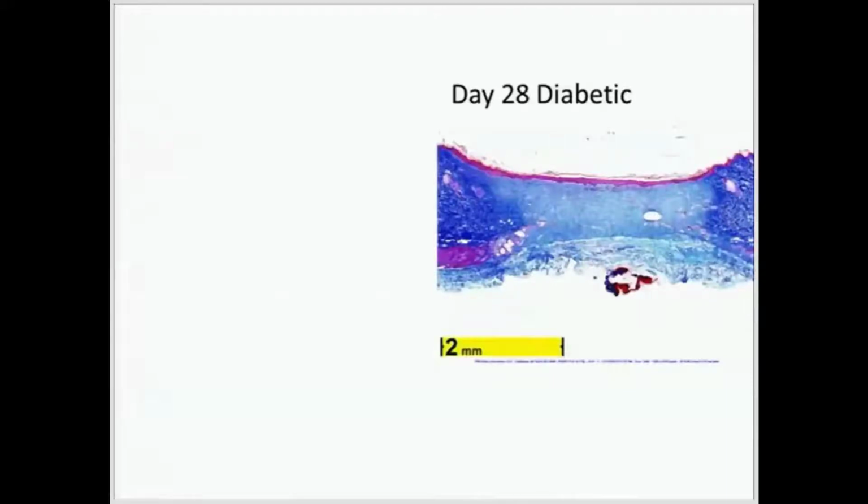In closing, toe fungus is not the most important part of my work. Wound healing is. What led me to podiatric pathology was wound healing. We've been studying wound healing at Stony Brook for a long time.